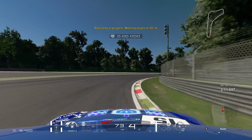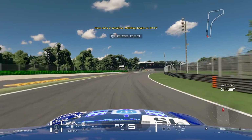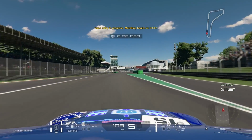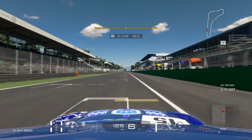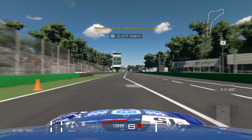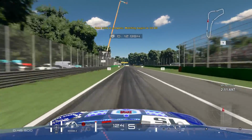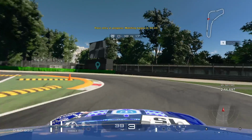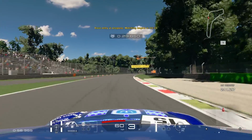Alright, here we go. I'm going to take a little more time with the handling. The tires are at 30% on the check board, so I can check the race info and take a good look at it. Let's get started with a qualifying time trial, and maybe give it one good hot lap challenge.